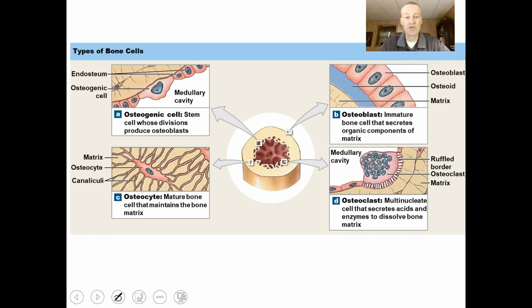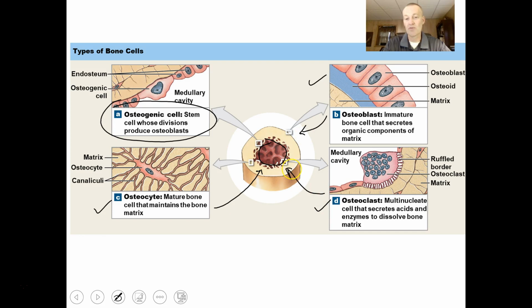And these are just showing some different locations where these bone cells might be. So osteogenic cells are going to be in various locations, but in this particular graphic it's in the endosteum, which is the inner lining of the inside of the bone. Mature bone cells are going to be in the actual bone material. And then we have osteoclast and osteoblast. Osteoblasts a lot of times are on the outside where you can grow new bone. Osteoclasts a lot of times are on the inside in the endosteum where you can digest the bone and release it to the bloodstream.